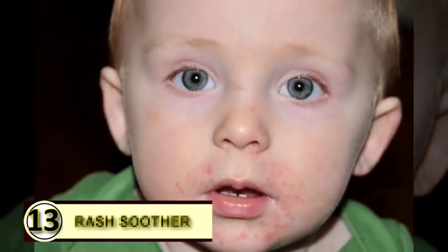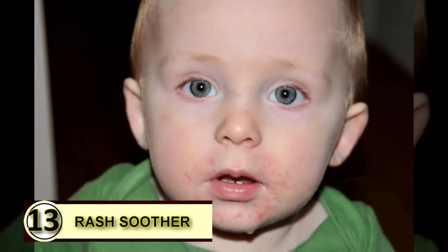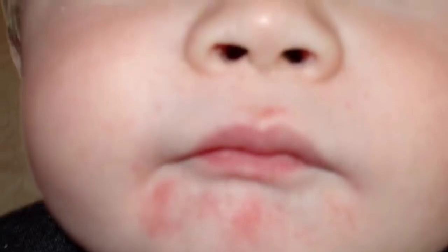Tip 13 for coconut oil, a rash soother. Coconut oil, with its anti-inflammatory effects, is an obvious go-to for helping with swelling. It can also help take the edge off of a dreadful itch, curbing the vicious cycle of scratching, further irritating your skin and scratching some more.